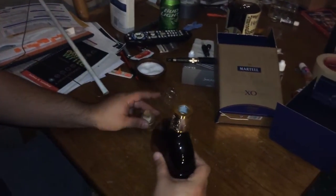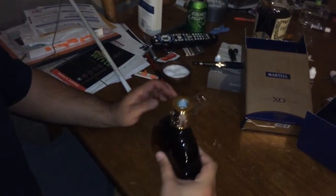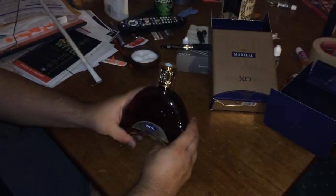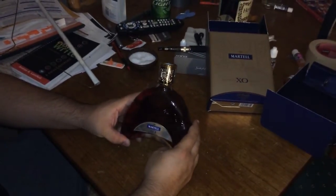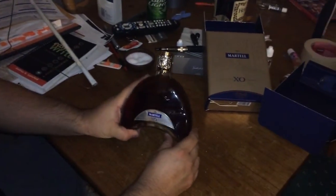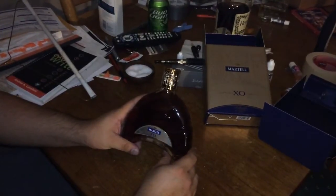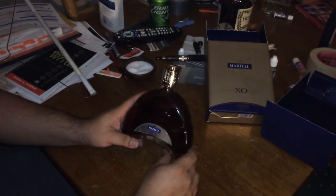The smell, I mean, I'm not a liquor connoisseur. I'm just doing this for the whim, but I don't know. It has a refined Hennessy taste. It's not super pungent like a Cavassier, but it is an extremely nice smell to it.